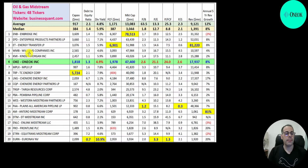There are 48 companies in the same industry as ONEOK, and if they have a number in red, they're worse than the median. If they have a number in blue, they're better. They spend about double the average in CapEx, 1.8 billion. TC Energy spends the most, 5.7 billion. Most of these companies have a lot of debt, including them, but they are better than the median average.